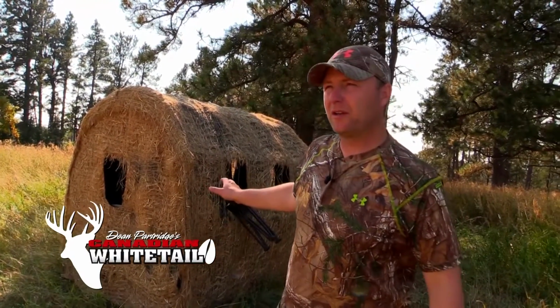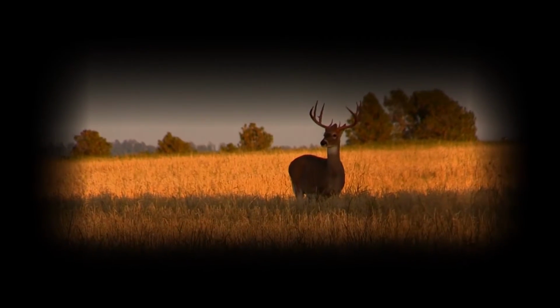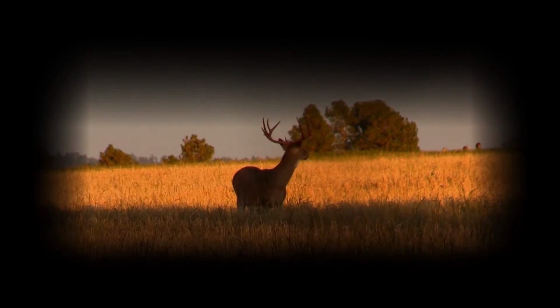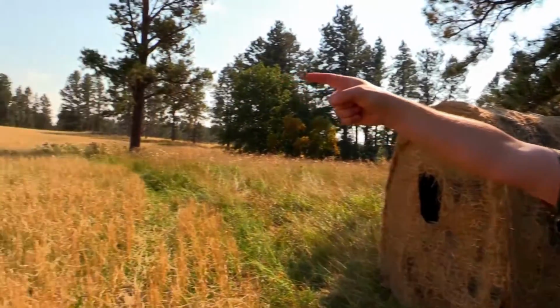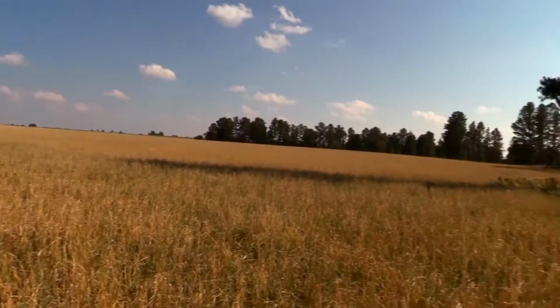Well, here's the scoop. We're back. We sat this blind 3 nights now, 3 afternoon evenings. We had a big 5x5, big 10-pointer, little kickers off his 2s. And every night at 6 o'clock, he comes out here. We're gonna take this bale blind and put it out there about 70 yards in hopes of intercepting that big deer.